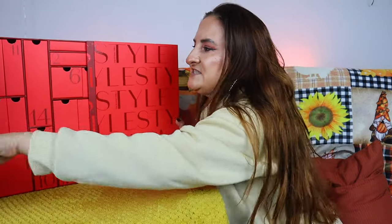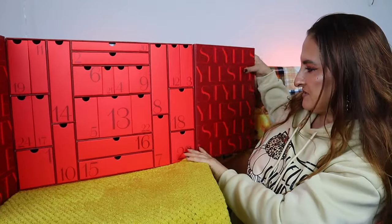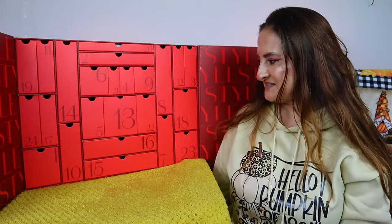And the value of this advent calendar is over £700. So let's open it. As you can see, it's quite a large advent calendar. I'm just going to probably have to move it a little bit this way so that you can see everything. And without further ado, let's start.